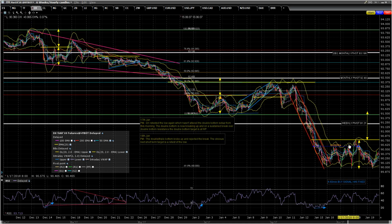Which one do you take? You take the later one and the larger one. But here you would be using these two lows. That's why I've redrawn this, and on a sustained breakover 90.75, that opens up the target in the 91.6 area, and that gets us through weekly pivot, which is of course only weekly pivot for today.